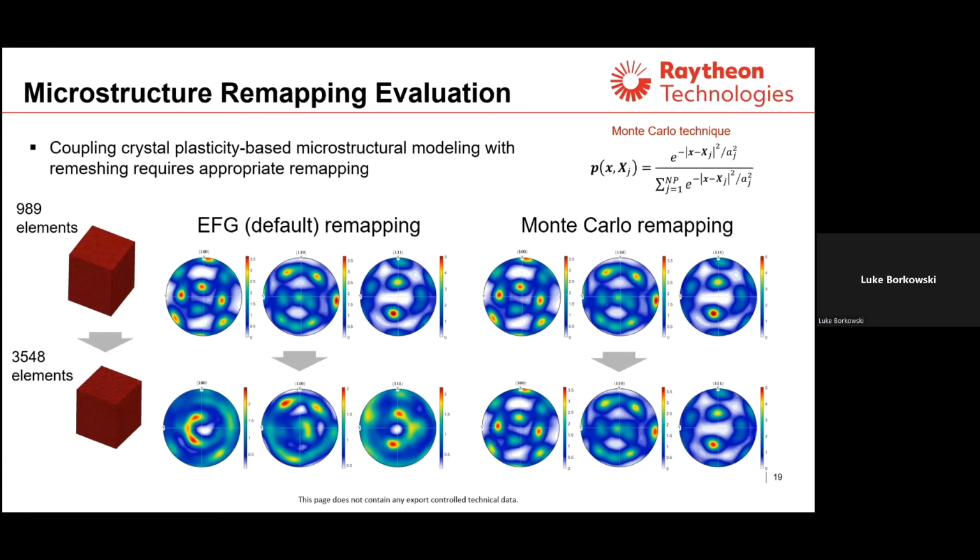We also came up with a Monte Carlo remapping technique, which not only considered the distance between the integration points in the new and the old mesh, but also the relative size of the elements themselves, and assigned appropriate weights to each integration point in the old mesh, and then randomly assigned, based off of those weights, the microstructural parameters at an integration point from the old mesh to the new mesh. And we found that both of these techniques worked pretty well. In some scenarios, the Monte Carlo method worked a little better than the closest point projection, but for the most part, both worked very well in mapping the microstructure in the old mesh to that of the new mesh, without losing much information at all.